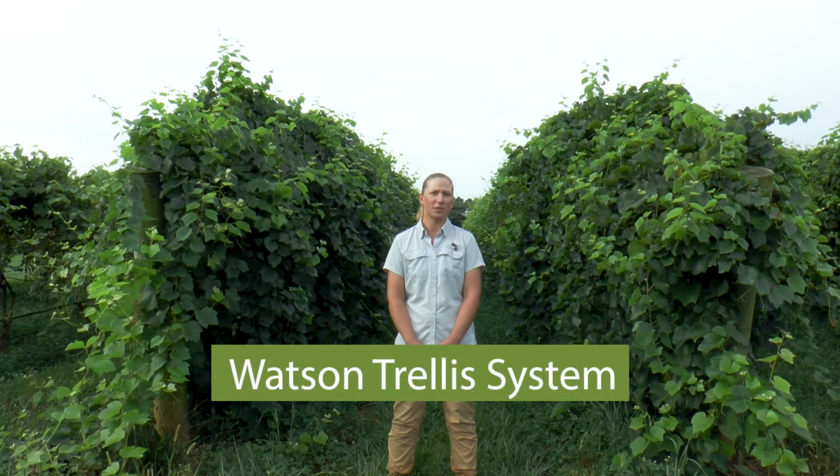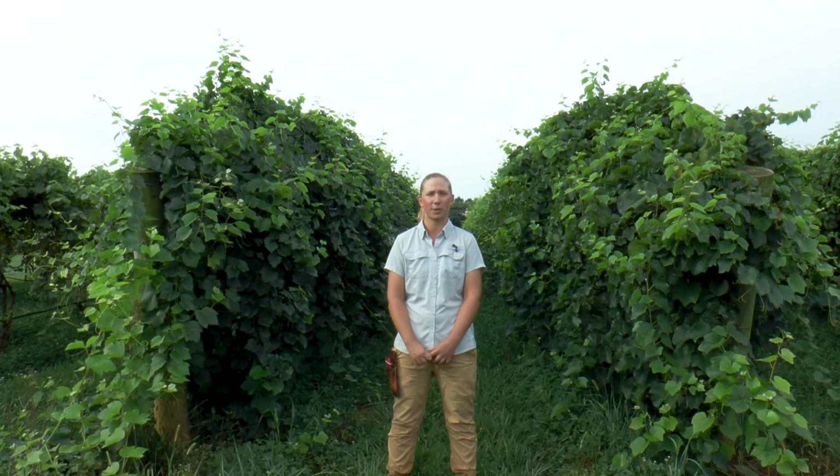We're here today in a section of the vineyard at Surrey Community College, and behind me is our Watson Trellis System. I wanted to give you all a chance to see this trellis system and a variety that over the years we found to be an excellent fit for this particular trellis system in our region. So the Watson system was developed in Texas by Jerry Watson. It's been used in Texas and also in some other southeastern states, including Georgia.